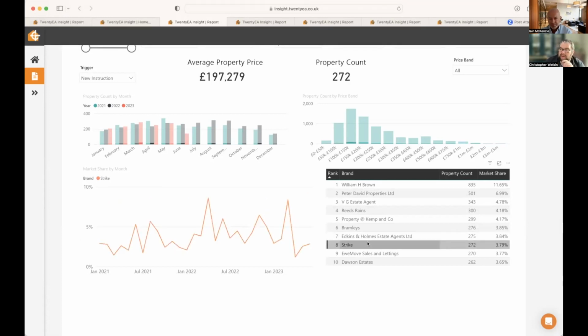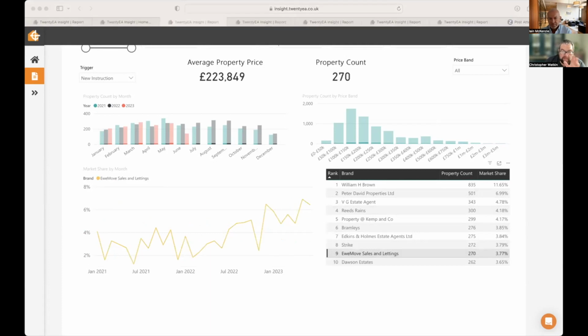Okay, so our first online agent comes in, Strike. I know they've been spending a bit of money on the advertising. Yeah, so Strike. I mean, YouMove. I'm a big fan of YouMove. In terms of their model, they seem to be with their average price at 223. I tried to get hold of Mike, left him a couple of messages, didn't come back.